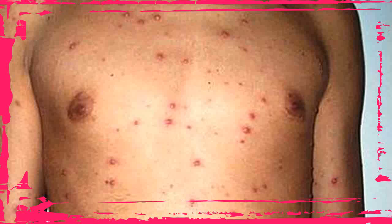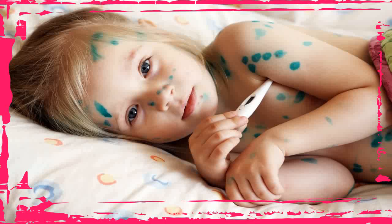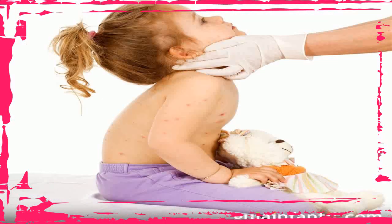5. Carrot and coriander soup. Take 100 grams of carrots and chop them well. Also chop 60 grams of coriander leaves and boil them with the chopped carrots in water for some time. Now, strain and cool it down. Drink this soup once a day. This will effectively heal the chickenpox.